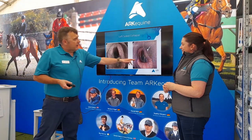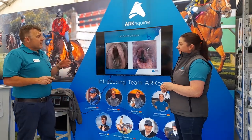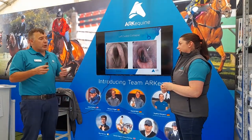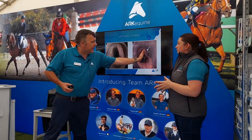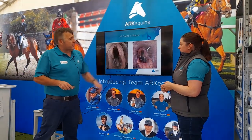So this left-sided arytenoid cartilage becomes paralyzed in these horses, and it just drops. And as that cartilage drops in, as the horse breathes in at fast work, it creates a huge suction. Not only does this cartilage lie here sort of blocking the airway, it actually gets sucked across like a vacuum cleaner sucking your curtains across. It actually blocks off the airway.